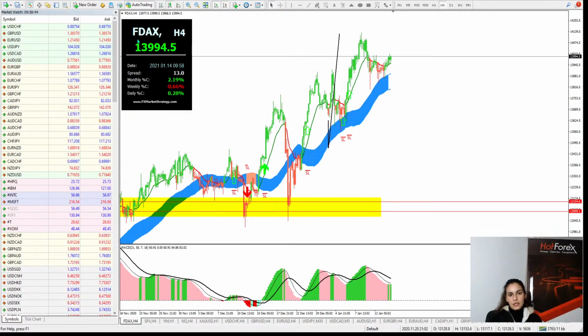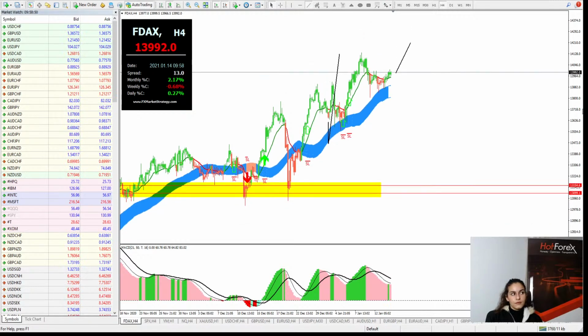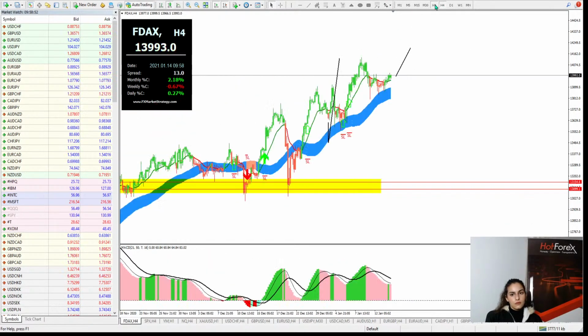And the F index, the DAX. The DAX is going up. Okay, we can take a buy here. What do you think? Yes, we can. We should take a buy here.